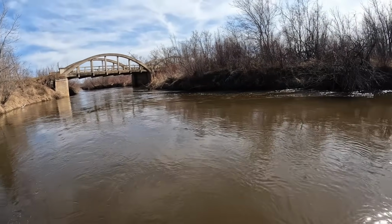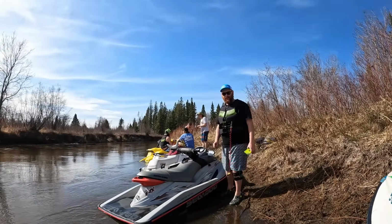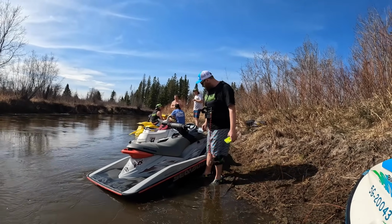So, crazy. We got to wait for the water to go down a bit so we got more jumps. And it gets real sketchy when the water's low because you only have a path about this wide to go and it's 4 inches deep. So, you just got to commit.